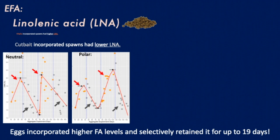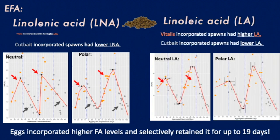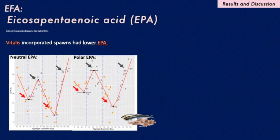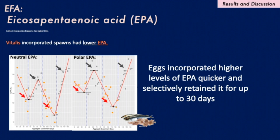This pattern was also seen in our linoleic acid data, where we saw a clear increase of LA in the vitalis spawns and a decrease in the cut bait spawns. We found the same selective retention duration of up to 19 days here as well. As for EPA, we saw the opposite, where we can see an obvious increase in EPA in the cut bait spawns and an obvious decrease in the vitalis spawns. We also saw a selective retention here, where eggs were able to retain these higher EPA levels from the cut bait for up to 30 days after we stop feeding cut bait.